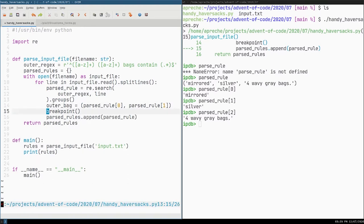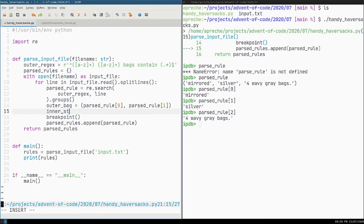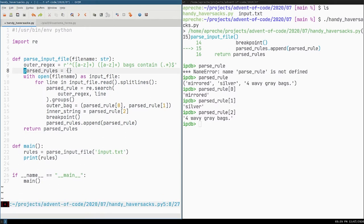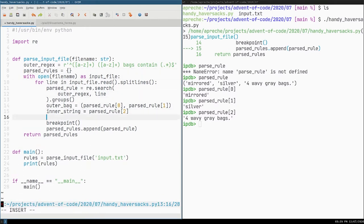And then we're going to parse the inner bag like this. So inner string equals parsed rule 2. And now we're going to parse the inner regex. So we're going to split this inner string. Inner bag strings equals inner string dot split on comma space.